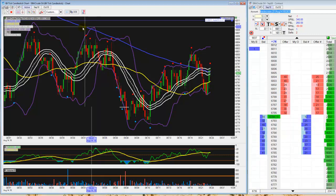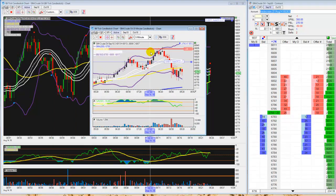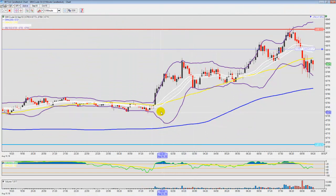And once again, this could all just be a minor retracement before the market goes back up. So this could just be a resting point here, and then we're going to make new highs too. So that's the other side of it.